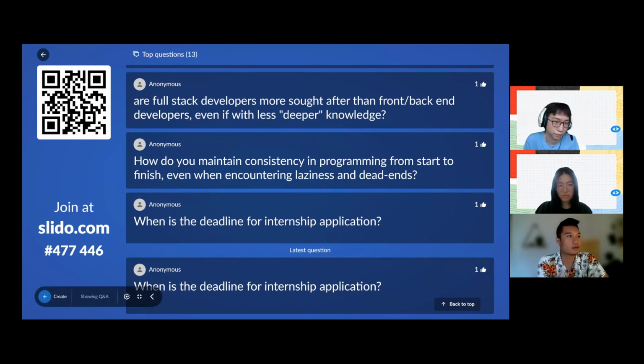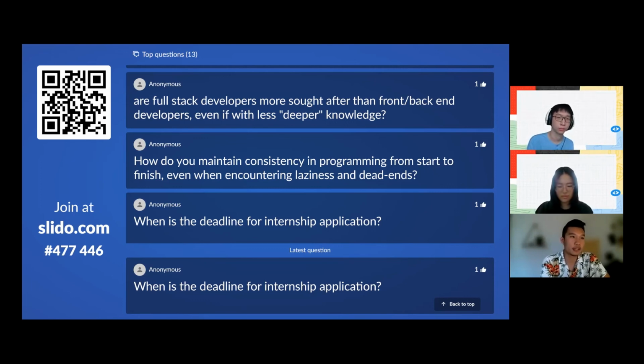clear, you want to create a product, you might be encountering dead ends, but then your goal is not stopped, right? Your goal is still there, so you will try to find a way to finish your goal. You might switch language, for example, or switch frameworks, or learn about other things, but you still have your goal. Not the language barrier or technology barrier will stop you. I think that's how I usually keep my motivation high.